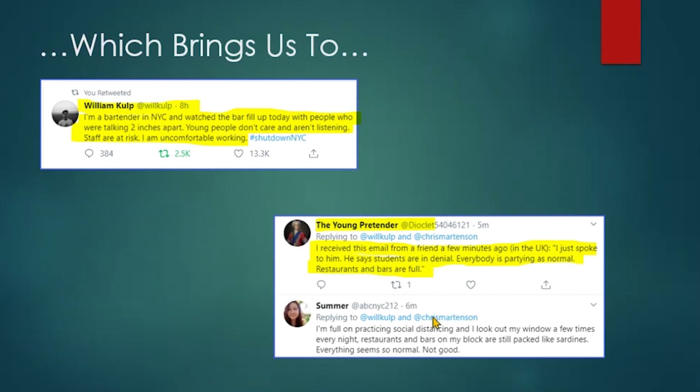Summer writes, "I'm full on practicing social distancing and I look out my window a few times every night. Restaurants and bars on my block still packed like sardines."